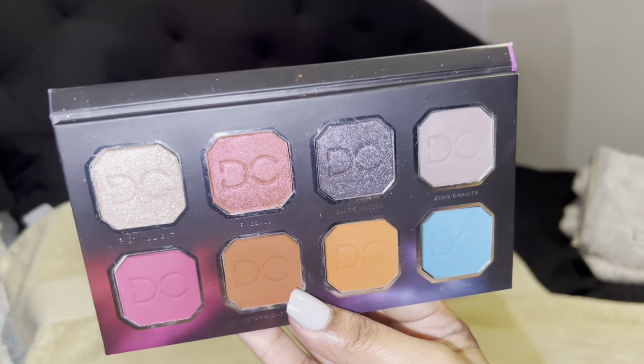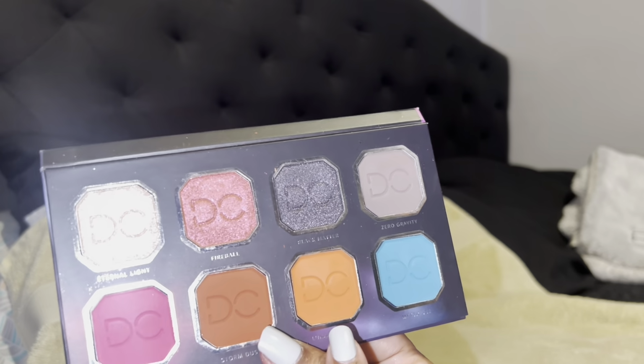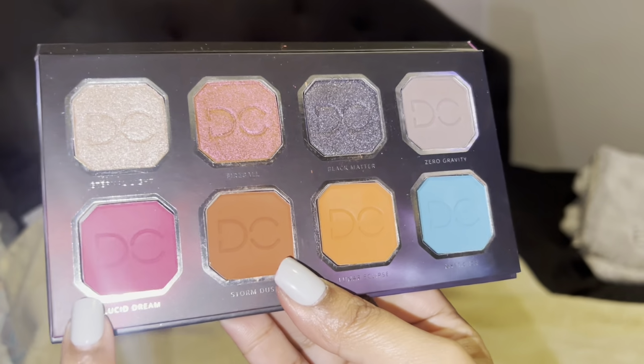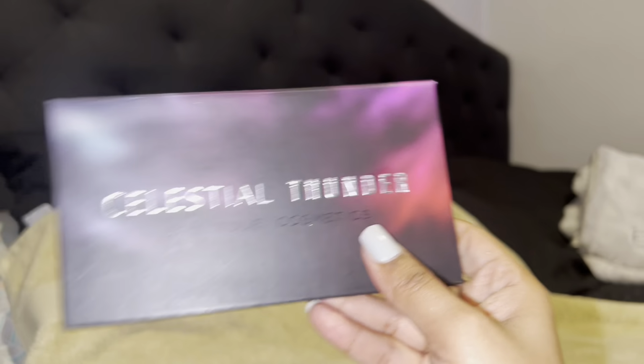And I think I'm going to keep this palette. It is a little unique to my collection. This orange is beautiful. It's a very pretty turquoise. This shimmer is really pretty, and you know I love me a good red burgundy shade. So yeah, I'm gonna go ahead and keep this palette.